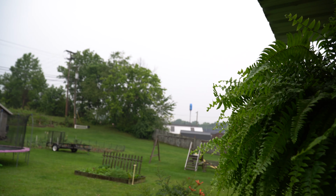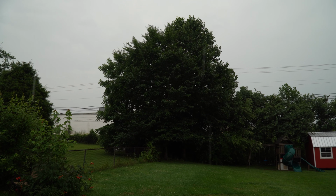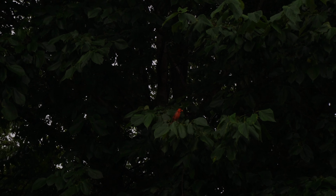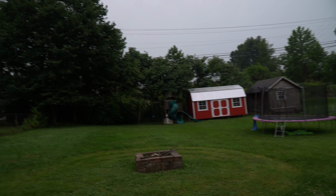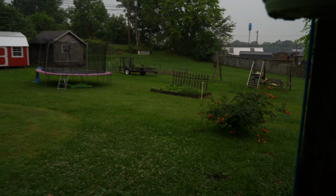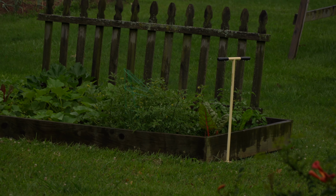Raining for the last like week, so it's been fun. I was hoping to get a lightning shot, but I think I've missed my opportunity. I wonder if I get that bird. You know what? That's actually not that bad. 105, that's pretty good. Well, maybe the rain will pick back up in a little bit and we'll get some tasty lightning shots. Here's progress on the garden. Looking alive and full.